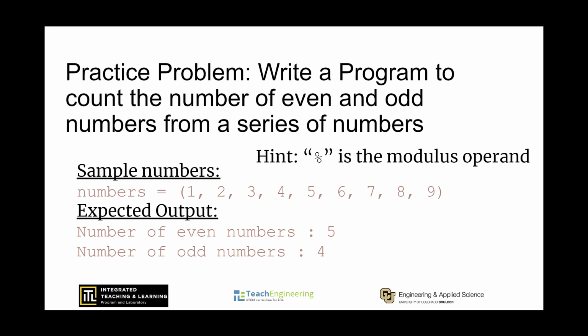For example, if we have a list of numbers 1, 2, 3, 4, 5, 6, 7, 8, 9, we would expect the output to be something like the number of even numbers, 5, number of odd numbers, 4. As a hint, you can use the modulus operator to check if the numbers are even or odd.